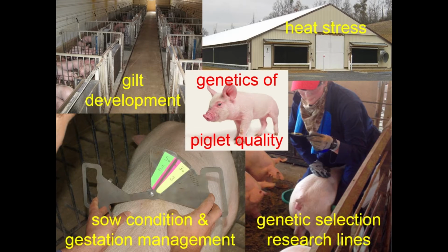In the upper left-hand corner there, we've done some gilt development projects in the nursery, looking at stocking density in relation to subsequent reproduction. Dr. Mark Estienne is going to be talking in depth about some other projects that they have done on the same topic later today. Heat stress, upper right-hand corner, we have a data set with Prestige that we still have to finish analyzing. We've collected a lot of data looking at different factors related to heat stress.